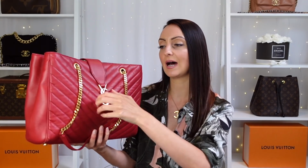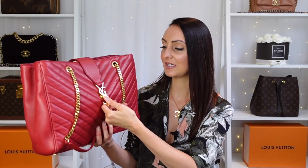And if you don't mind a little bit of a faff sorting the chains out, it's just the most beautiful, amazing bag from Saint Laurent, and I highly recommend buying one pre-loved. I'll keep my grey one for now, but the red one is going to be sold.